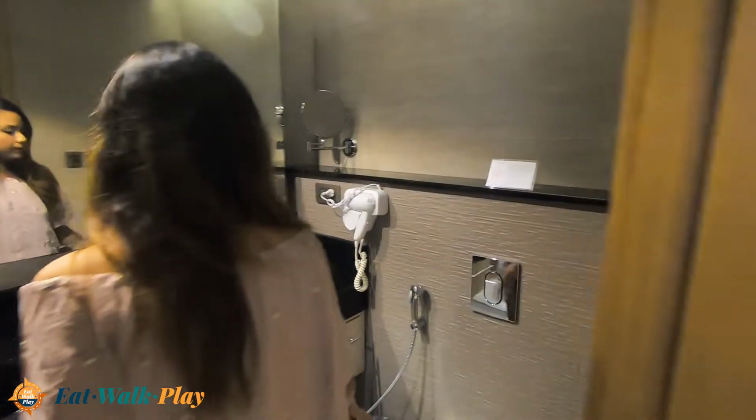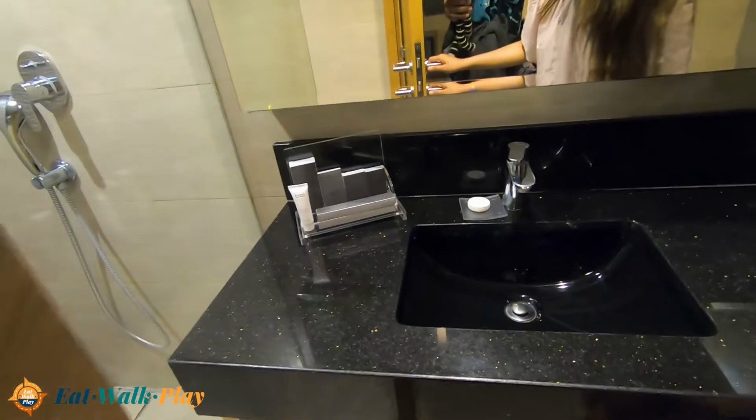yep, a few hangers. And for the bathroom, toilet. Actually, I really like their bathroom. So toilet, hair dryer, again pretty standard. You have your toiletries and a shower.